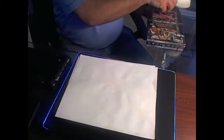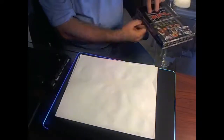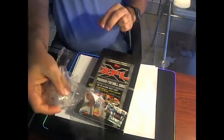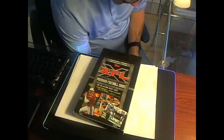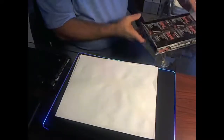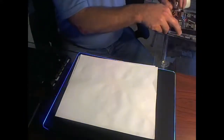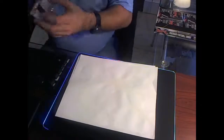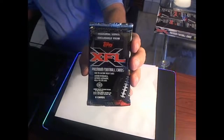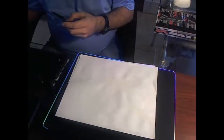Then again, this is the 2001 XFL Topps football box by Topps. There's the wrapper. And let's see what the packs look like. I haven't got to see the packs. Here are the packs. So pretty cool there. And let's start over here with pack number 1. Move this over here real quick. Pack number 1 is here.